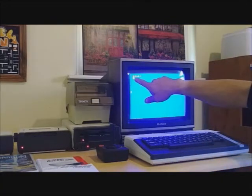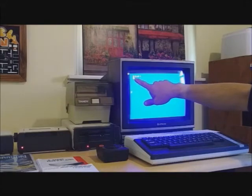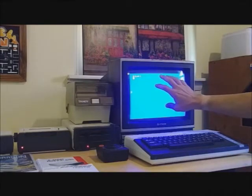And then in order to get back to BASIC, you could just type in "by DOS" or "by," and that'll bring you right back to the BASIC screen.